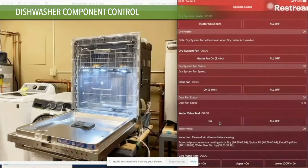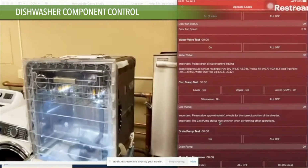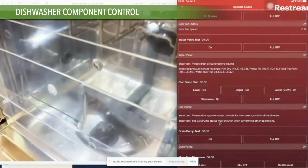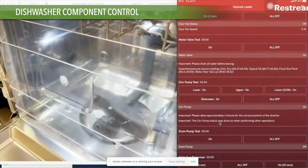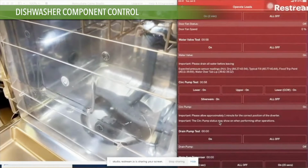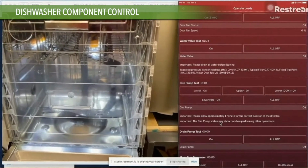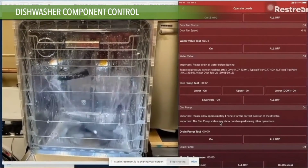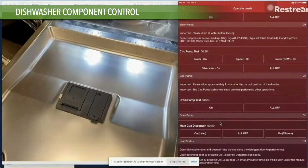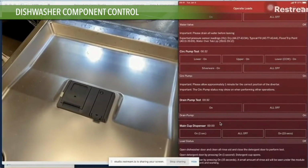I'm going to put water into the tub, so we're going to turn on the water valve. And you'll see that. See water entering. Let's run the lower circulation pump. There you go. Really powerful control. The detergent dispenser. So let's activate that.